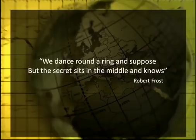I like to call this the genealogist's prayer. We dance around a ring and suppose, but the secret sits in the middle and knows. I think whether we're a beginning genealogist or we're very experienced and we've hit that brick wall, we all begin to dance around a ring using a whole bunch of tools and search techniques, using traditional surname-based techniques and data searches and Google searches, but yet we get stuck. That secret is sitting out there, trying to be found. And yet these traditional techniques aren't working.